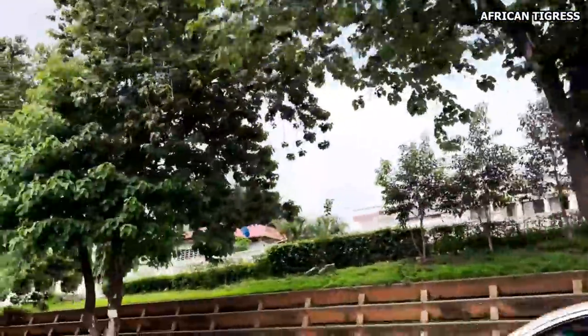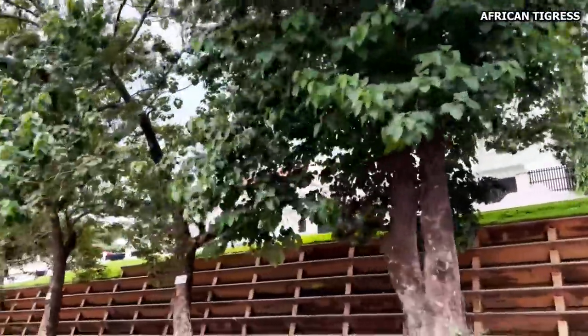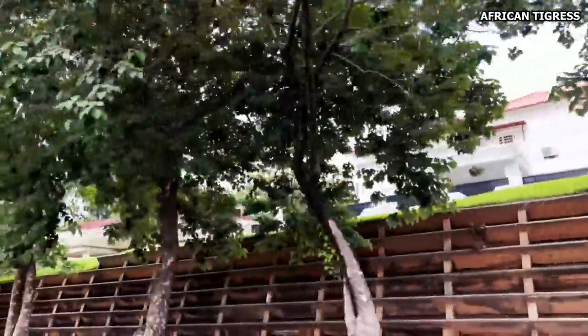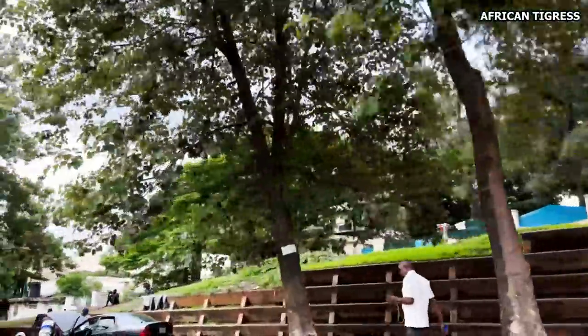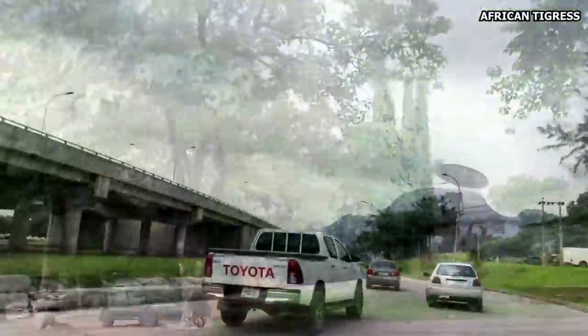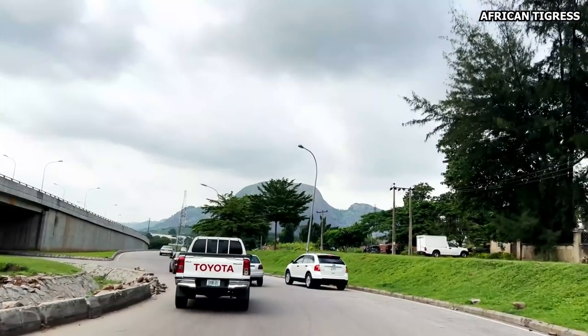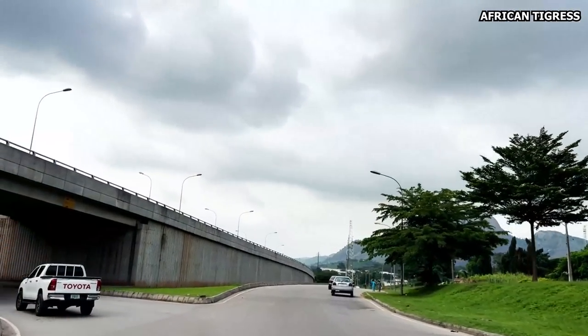Number one has always been given to Asokoro because that is where the center of the city is, where, like I told you, the presidential palace is located. And then next to it, just in the same zone one, is Maitama. Anyway, buckle up and let's check out Maitama, and let me know which one is your favorite so far.